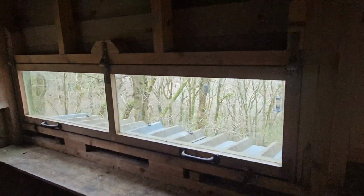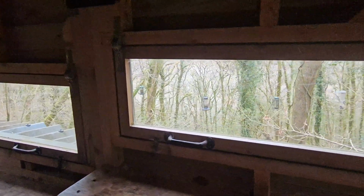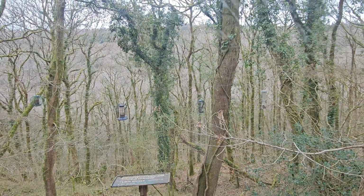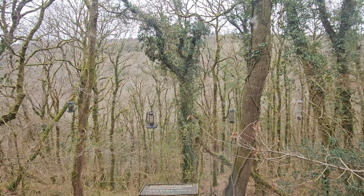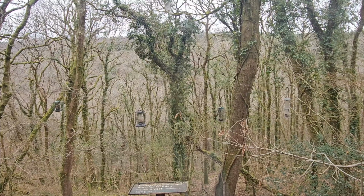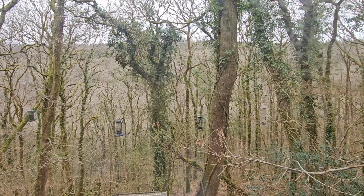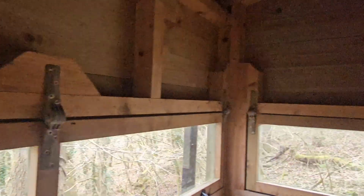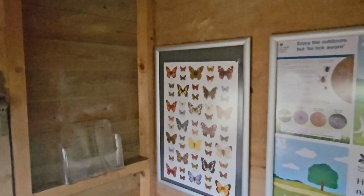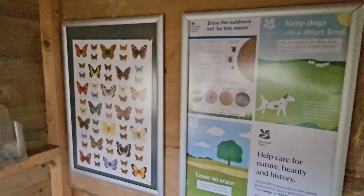So bird fanatics can check out the birds here. As you can see, they've got a nice array of bird feeders. So if you bring your SLR camera, you're sure to get some good shots, and the timing is right, of course. And information about butterflies there as well, like the different coloured butterflies you get. But yeah, there we have it.